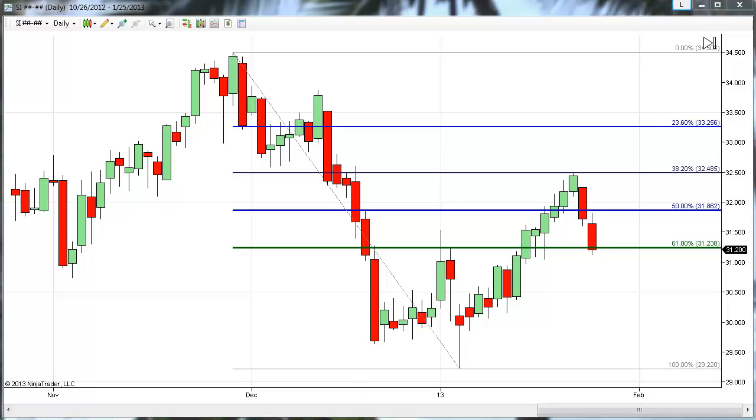Now, this market, just as in gold, seems to have found a closing area just below, but right about at that 61% retracement level, as you can see right in here. And of course, this is a daily candlestick chart. And what we are really looking at is this particular move down. And when we do that, we get our different levels, of course. And as you can see, the market has really stopped at that 61% retracement.